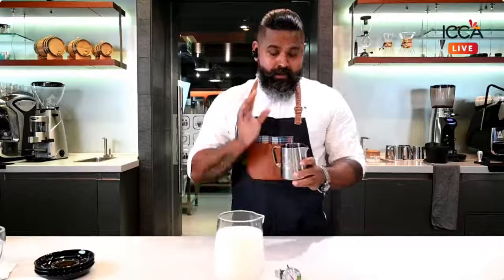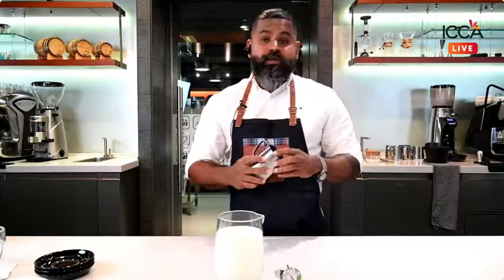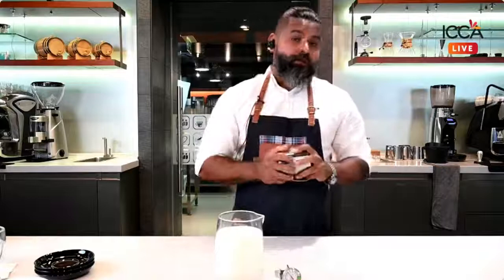When you're frothing, your steamer will be slightly lower in the milk. So you're looking at around 1 centimeter below the surface of the milk. I will demonstrate very shortly. So if you're a cappuccino drinker, a mochaccino drinker, or a macchiato drinker, this will be the most important technique for you to get your drink right.